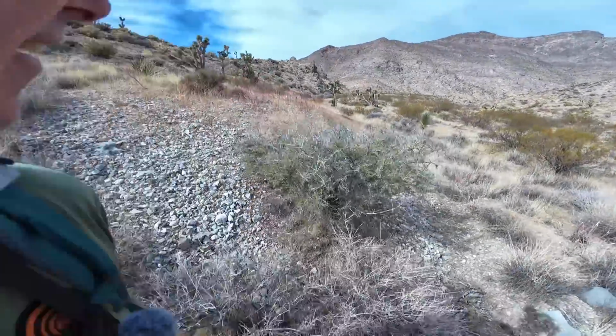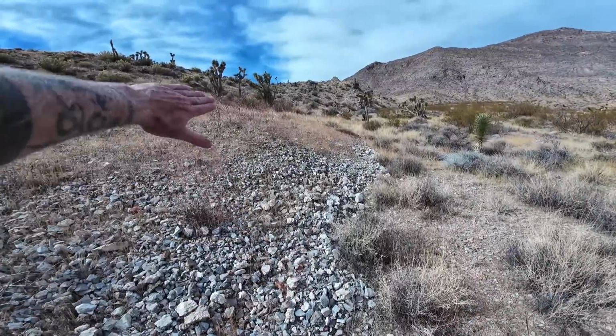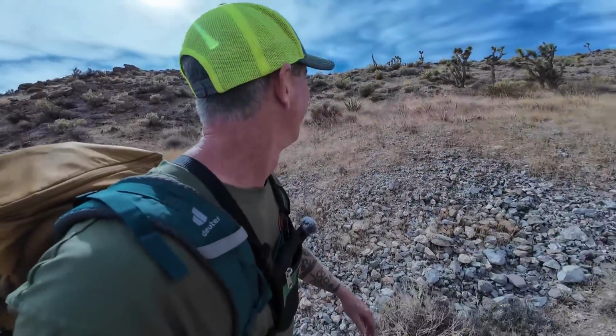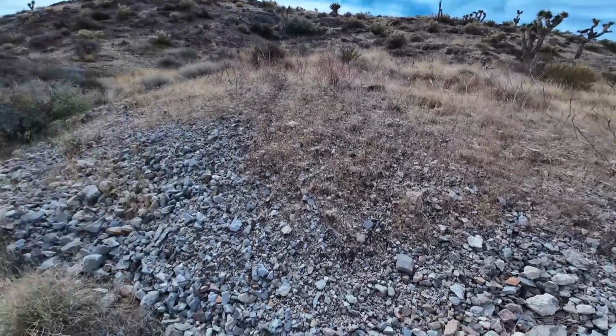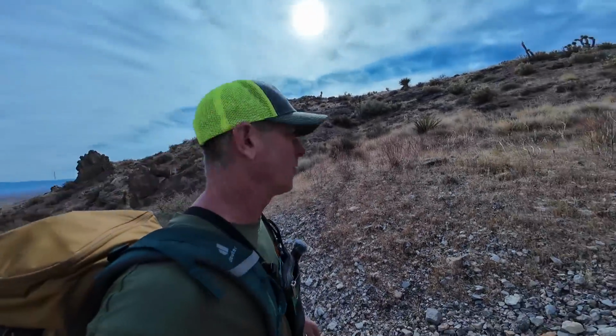Oh, I knew there'd be one in this drainage. Well, I didn't know there was one. I just had a feeling. Look how high the wall of the pit is. Oh man, this is incredible. Wow. They made do with this little section and just built it up. This would have taken a minute to build. It is huge. Just look at this. Wow, okay, man, this is incredible.